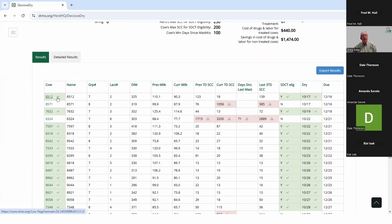Okay, this first cow here, cow 8512. Currently, she's producing 90 pounds of milk. Her current cell count is 18. So really good cow here. Hasn't had any health events in the last 100 days. And so she is eligible. This is when we needed to have dried her off, and this is her due date. This cow here, her last cell count's over 1 million. Last 3 tests, 385,000.